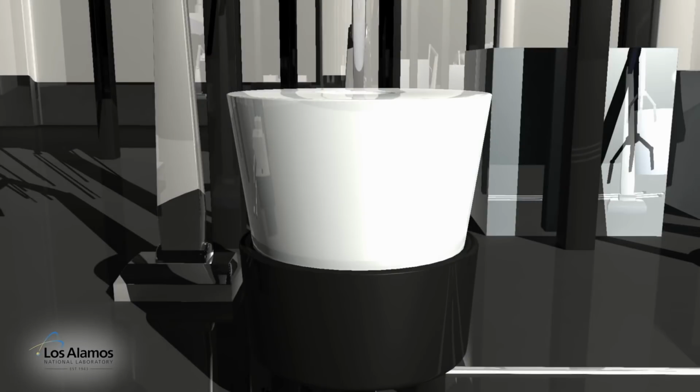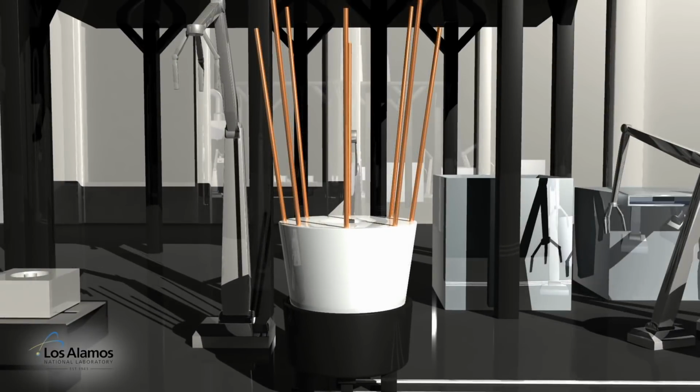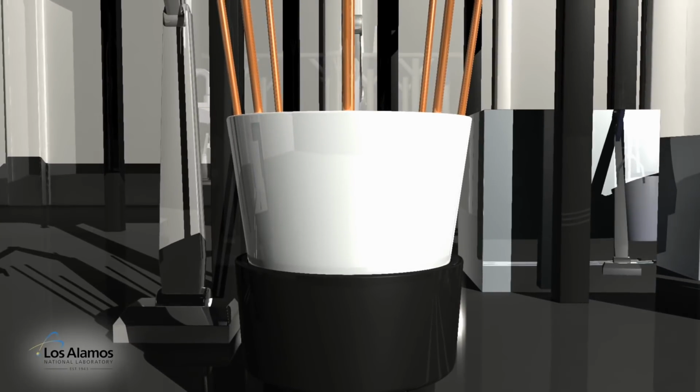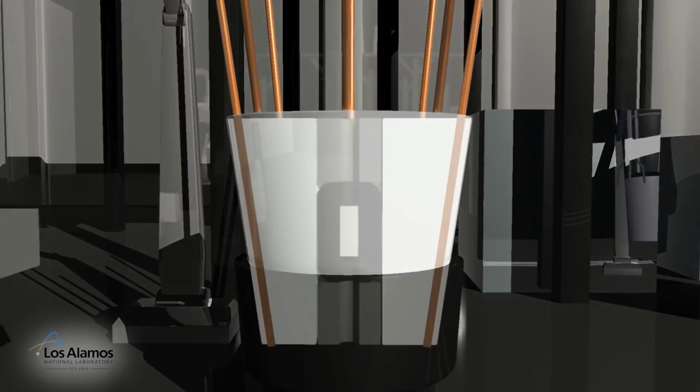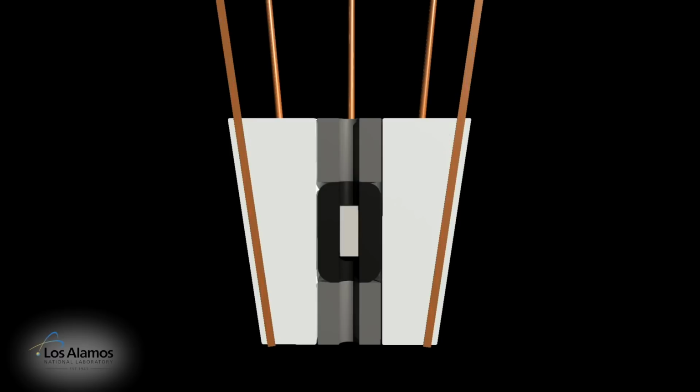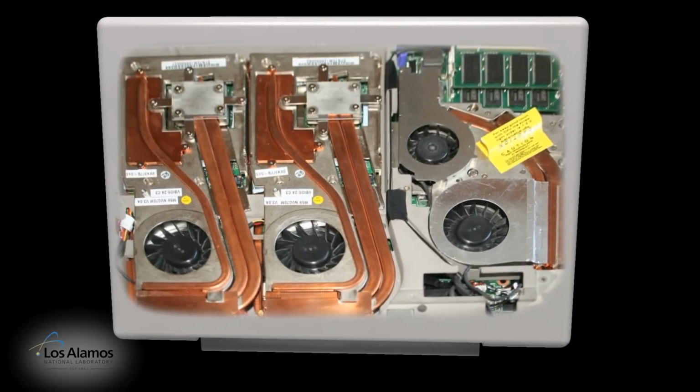8 heat pipes that are embedded in the beryllium reflector remove heat produced in the reactor core. Heat pipes are passive heat removal devices that efficiently move thermal energy. Heat pipes were invented at Los Alamos in 1963. Since then, heat pipes have gone mainstream and are used in applications ranging from electronics to the Alaskan pipeline. If you own a laptop, its cooling system likely uses heat pipes.